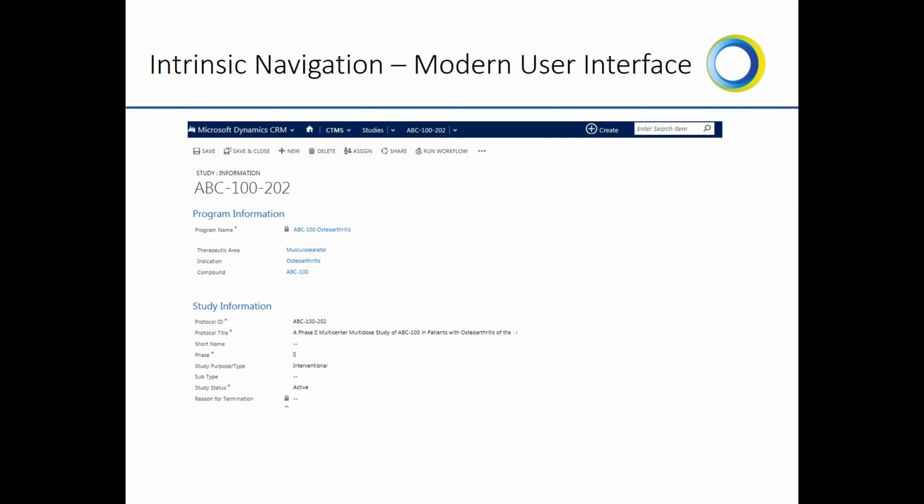Being built on Microsoft Dynamics means we're the only CTMS on the market with native Microsoft Office Suite integration, which means we're able to leverage SharePoint for the storage of eTMF documents, which I'll get into a little later.